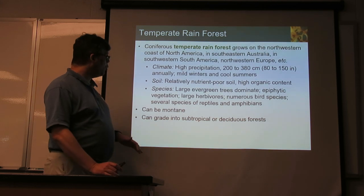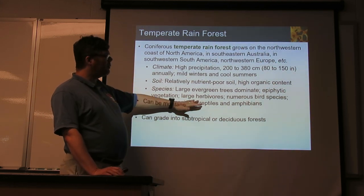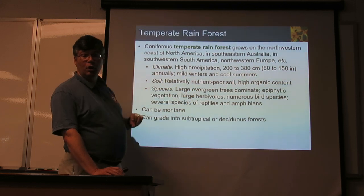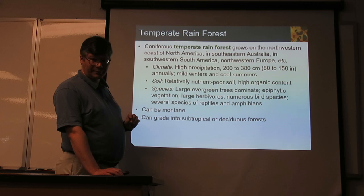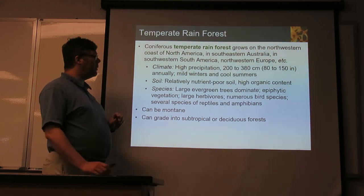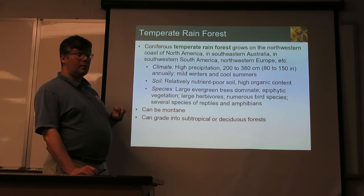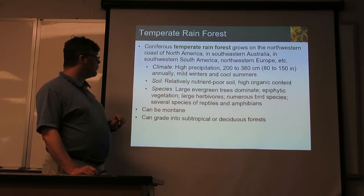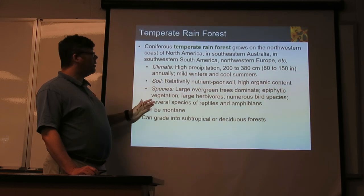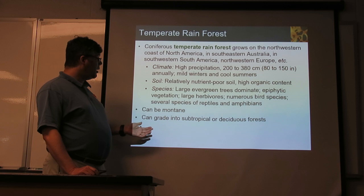It doesn't get too cold to be a problem for the reptiles and amphibians. Very few reptiles and amphibians make it into the boreal forest area, and hardly any make it to the tundra. But in the more temperate areas, we have better conditions for them. Again, you also can get these on mountains as well.